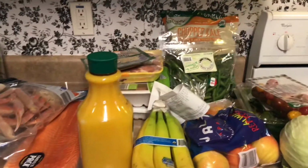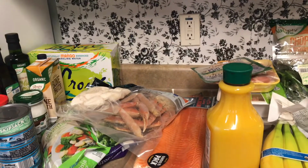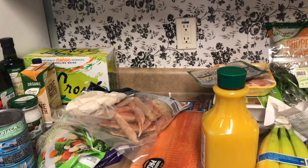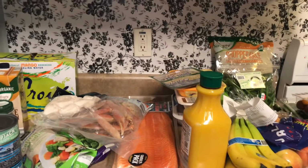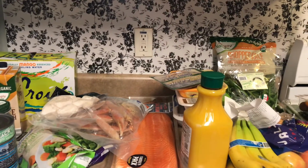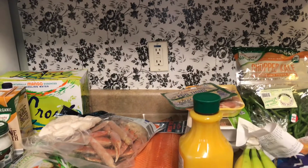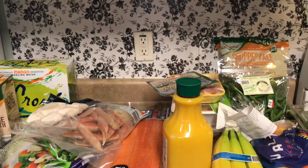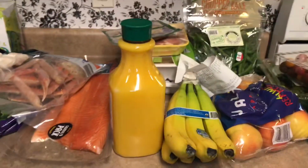So that concludes my haul. I'm very excited to be going into week 3. My week 3 will start on Monday, and I just want to have a really strong finish. I feel good. My sleep is improving. It's getting deeper. My clothes are fitting better. My bras fit better. Everything's fitting better. So I'm just real excited to keep going forward and hopefully make this a lifestyle change.